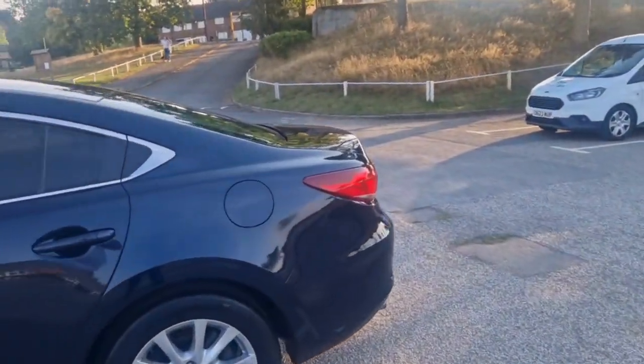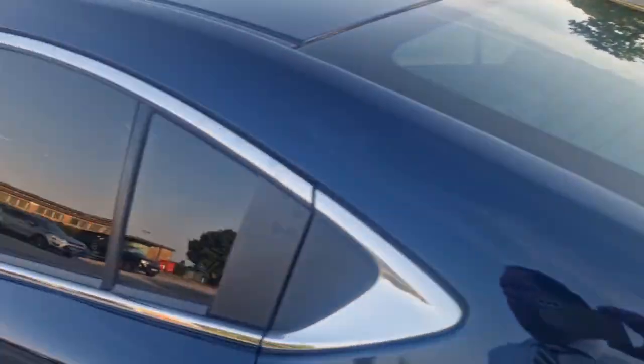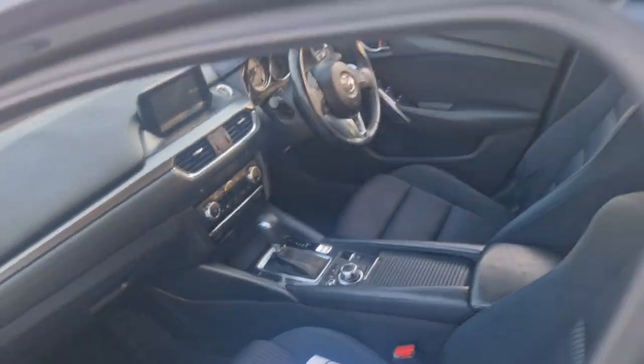So yeah, very good. And that's all to do with Mazda's SKYACTIV technology, which basically is their super fuel efficient engines. What they did, they made bigger engines and just made them more efficient. So they went the other way to everyone else.